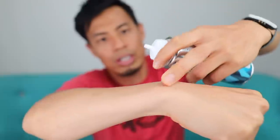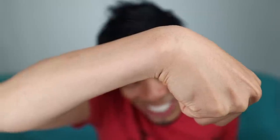Ready for this? What is that? Is that hair? That's the longest hair ever. That's so weird. Like I have no hair on my entire arm except I have one hair this long. You knew. No, I didn't know.